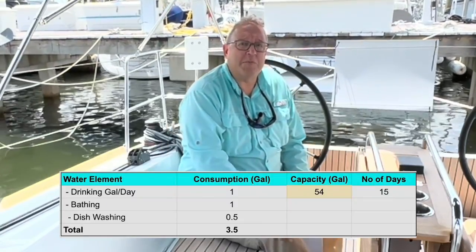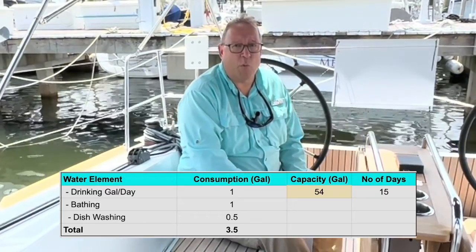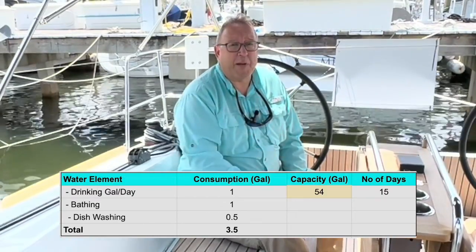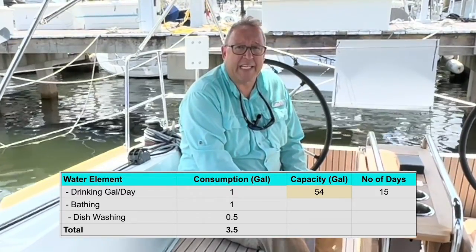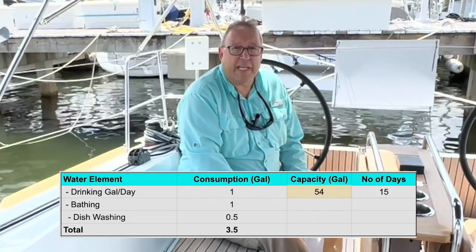So let's talk a little bit about performance and capacity by the numbers. This boat comes with a 54-gallon freshwater tank. If you remember from our last video, an average person consumes about 3.5 gallons per day. So that's going to give you roughly about 15-day capacity for a single person. Times 2 is going to give you about 6 to 7 day capacity for a couple.